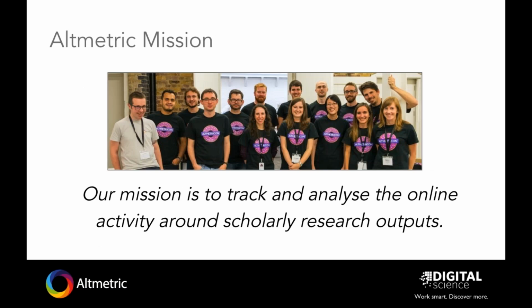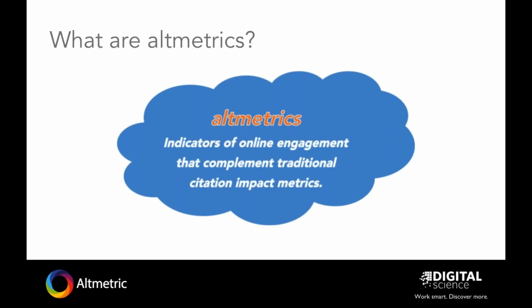So just to give you a little bit of quick background, I wanted to touch on the altmetric mission, which is really to track and analyze online activity around scholarly research. And for anybody that doesn't already know, what are altmetrics? It's exactly like the word sounds, alternative metrics. There are definitely traditional metrics in the space, but with the rise of the digital age, there's a lot more we can do and a lot more information we can collect. And this has given rise to altmetrics, which gives you a broader picture of things.